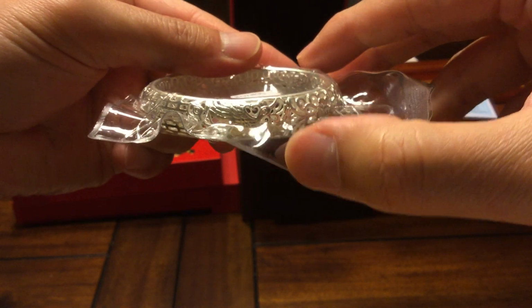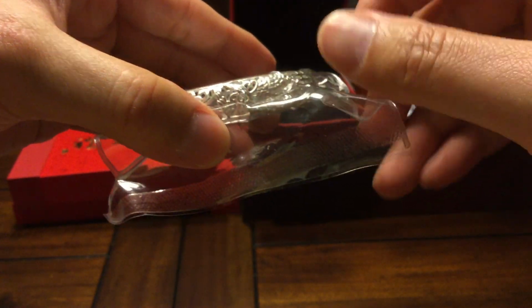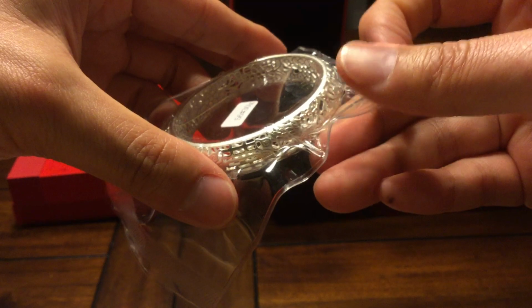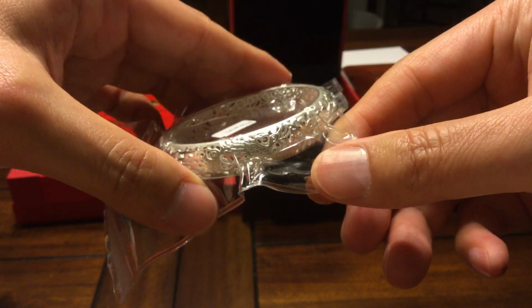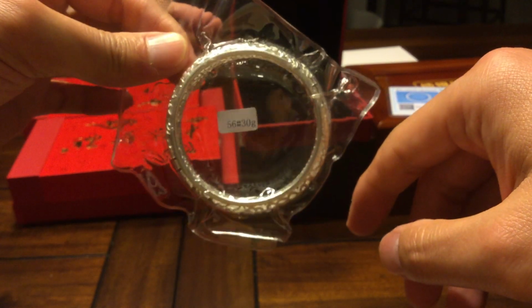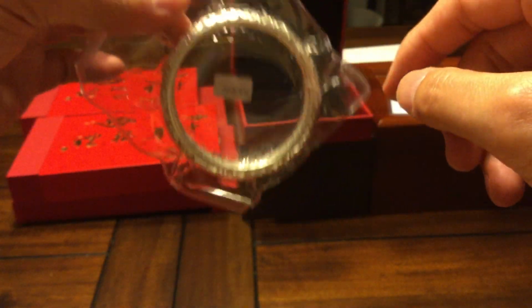All right, so it is depicting the phoenix. The phoenix is one of the four celestial creatures in Chinese culture, and this is a very beautifully done bracelet. So the premium obviously is pretty high. For 30 grams, that's just under 1 ounce, I paid 830 RMB, which comes out to about $120.